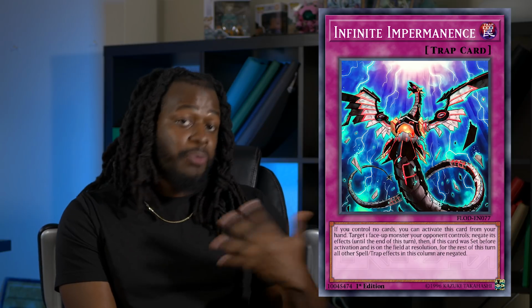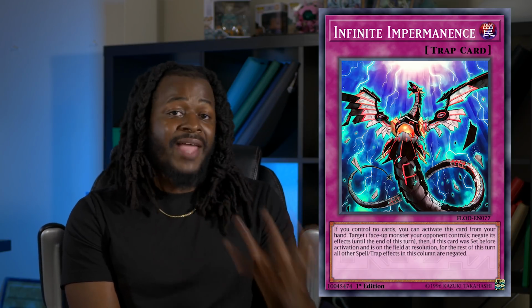Okay, so one of the most popular cards in the Yu-Gi-Oh card game is Infinite Impermanence. Infinite Impermanence is an amazing card because it has some pretty good effects. The first effect is that it allows you to activate it from the hand, negating a monster effect on the field. The second effect is if it is face down, you can activate it and then negate a monster effect on the field, but it also allows you to negate any spell or trap cards activated in the same column.